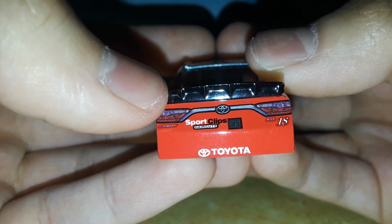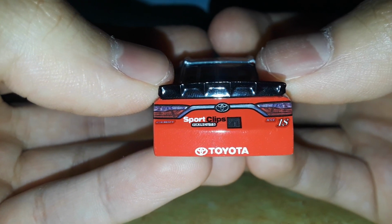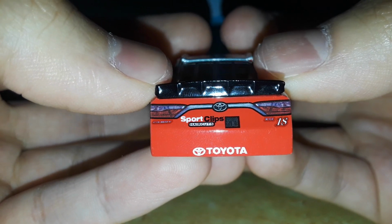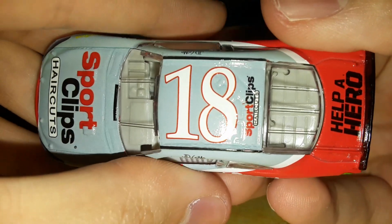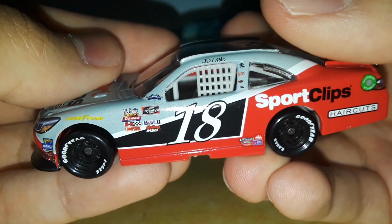On the back, you have Camry XSE, Extra Special Edition. Of course, you got the Camry, the old school taillights. Of course, you got Sports Clips, the rear view camera, the number 18, Toyota. The deck lid says, Help a Hero. And of course, on the roof, it has Sports Clips Haircuts. So now it's going to be time to go over the paint scheme.